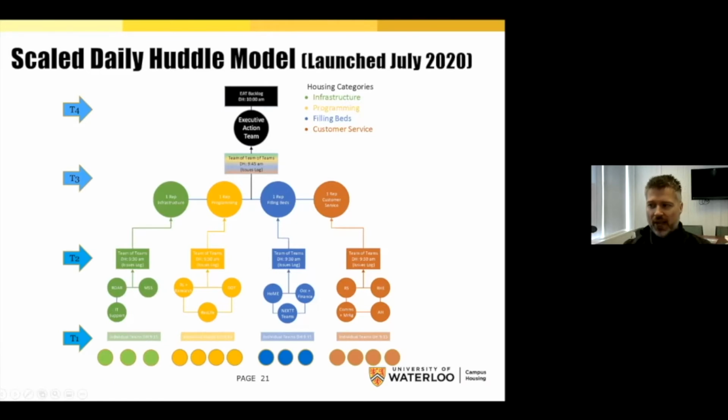Now that you have that orientation, let me start at the bottom here. You'll see a blue arrow that says T1. What happens every day is that all of the members of our team belong to a smaller team. They get together at 9:15 for 15 minutes. Each of these dots along the bottom, in the various different colors, represent the individual team. So they get together for 15 minutes.